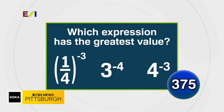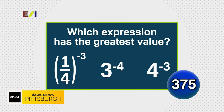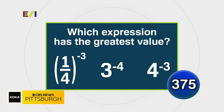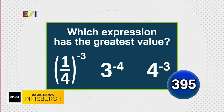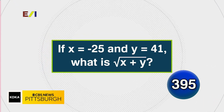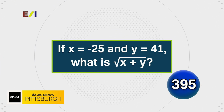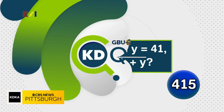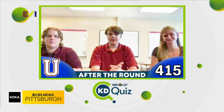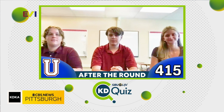Which expression here has the greatest value? 1/4 to the -3rd. Your second question here in this round, if x equals -25 and y equals 41, what is this? 4. 4 is correct. You got both questions right. That means we added 40 points to your score, and that takes you up to a whopping 415 points so far on the day. Nice job, Uniontown Area High School.